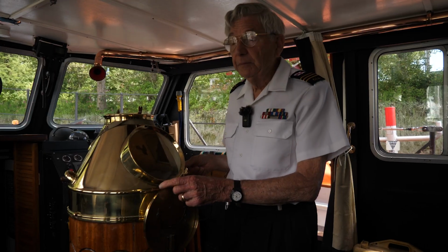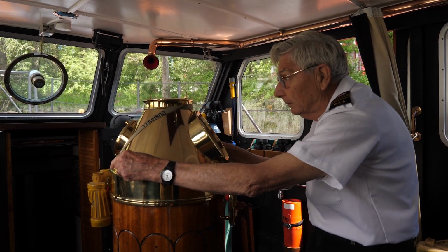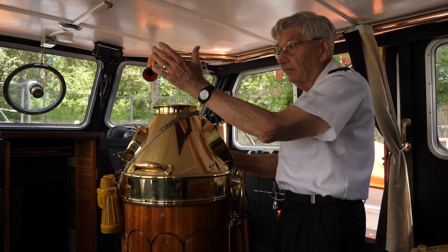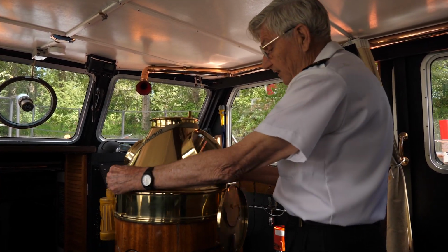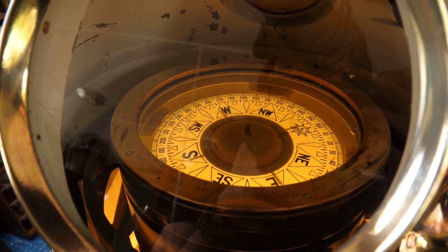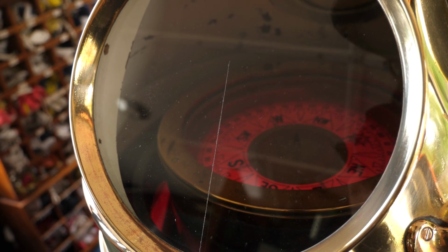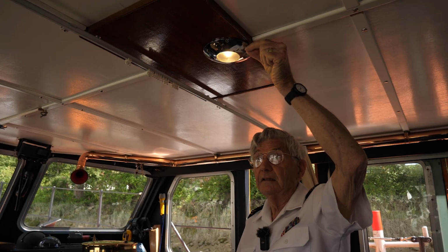So this is our main navigation binnacle, and we can take bearings with this on prominent pieces of land or buoys or whatever you want to take a bearing on. Also anti-collision. If we take a bearing on another vessel, it'll tell us over a couple of minutes whether we're on a collision course or not. So this is the main navigator's tool here. It's got a light inside, so we can use it at night, and we can change it from white to red for nighttime, as we can with all our lights. All the lights in the ship are either red at night or white in the daytime.